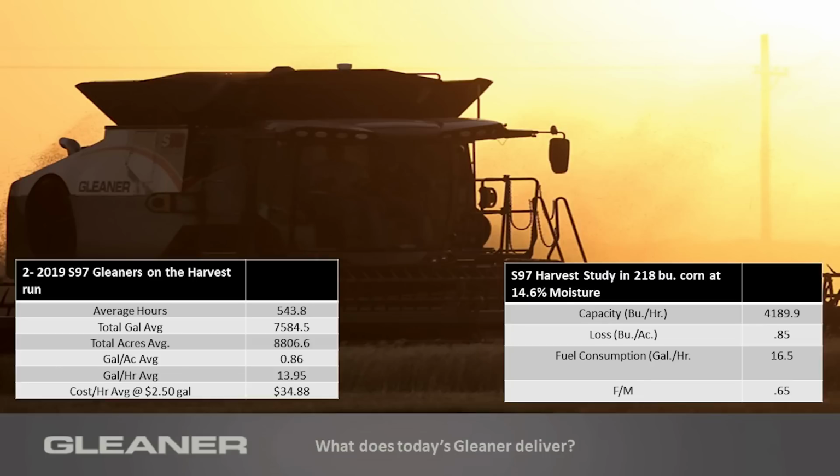Then we went out and did a harvest study in the cornfield. 218 bushel corn, 14.6 moisture. We averaged 4,189 bushels per hour, 0.85% loss. Fuel consumption in the corn was 16.5 gallons per hour, 0.65 on the FM. So clean bin samples, good performance, and doing it with good fuel efficiency. These are actual machines in the field running.